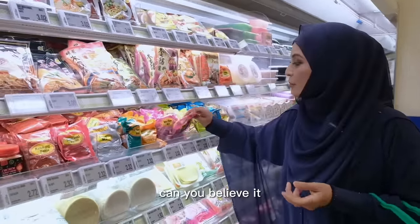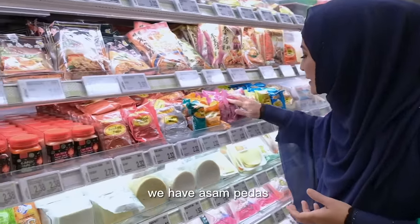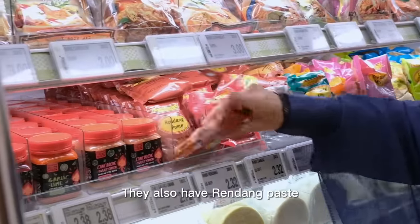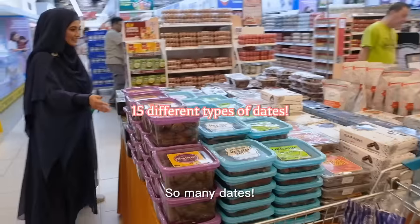Mi siam, can you believe it? Mi siam paste. So basically just add water and heat up. Oh, we have asam pedas, we have fish curry, kurma, sambal, rendang paste also you have. Wow. Ooh, kurma. There's more selections there. Banyaknya kurma.